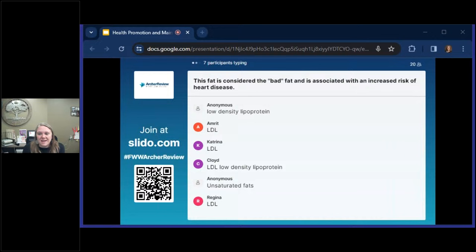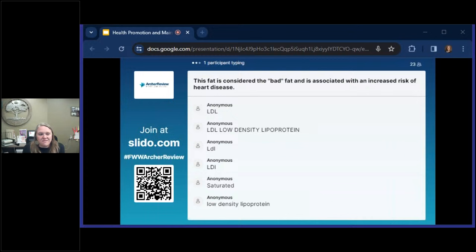Many of you are getting it. I'm seeing LDL, saturated fats, low density lipoprotein. You guys are amazing. You guys are getting these. Excellent job. So proud of you all.